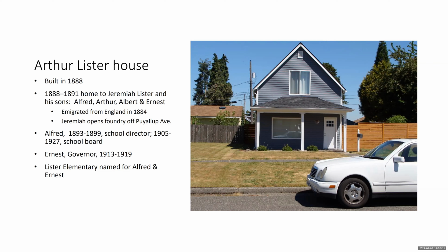And his brother Ernest was never particularly interested in getting into the foundry business like his father. He was much more interested in politics. So let's go ahead and move on to the next slide, Reuben.